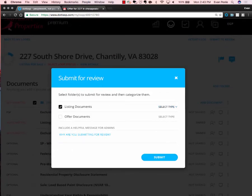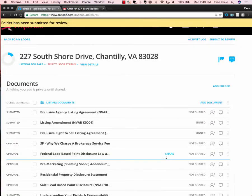We'll choose the folder we want to turn in and what type of documents they are. We can also include a helpful message for Cynthia, like this is a short sale, or I forgot to turn this in and it closes tomorrow. Whatever note you want to include, you can. And then we click Submit. So I didn't have to move anything around. I didn't have to add Cynthia to the loop.